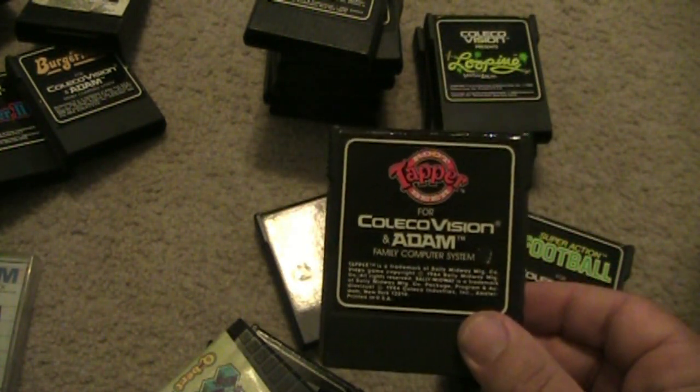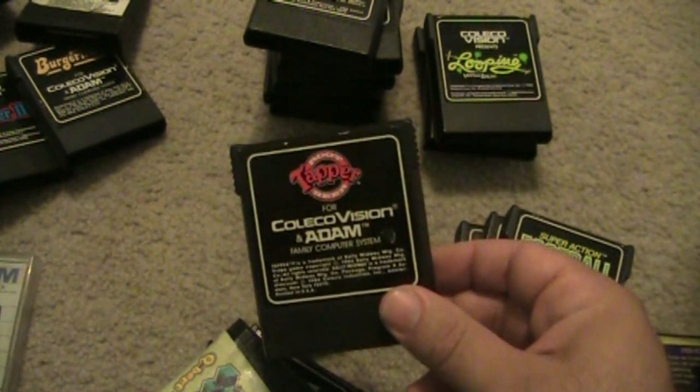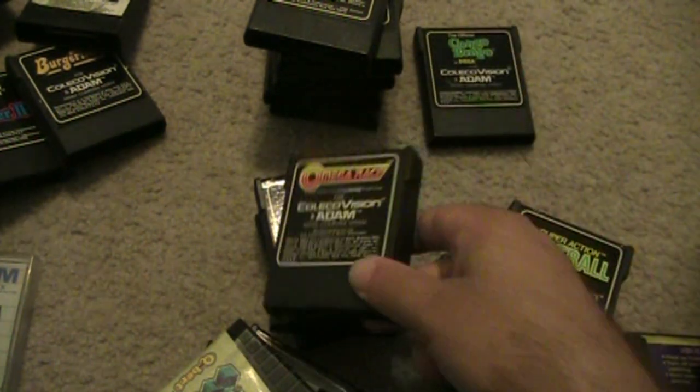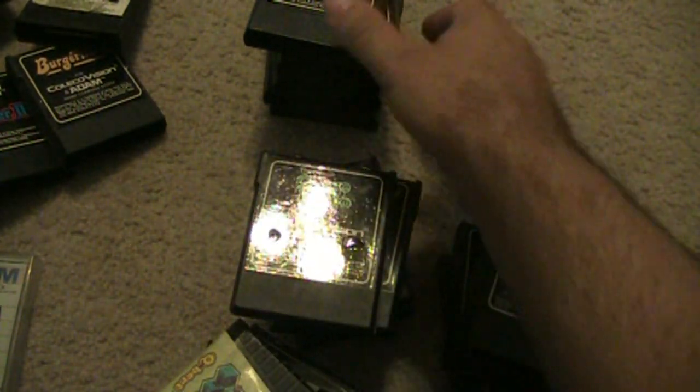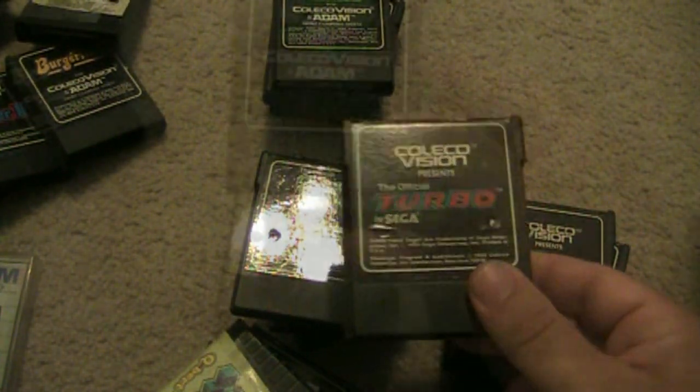I did a review on Tapper recently on the arcade on my Gamester81 arcade channel. This is a pretty good, decent port. Root Beer Tapper. Looping, Omega Race, Congo Bongo, which you saw earlier in the video. Carnival by Sega, which is a pretty fun game. Turbo, which you need that controller.